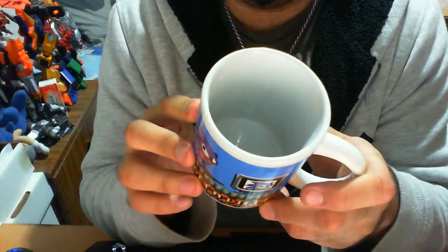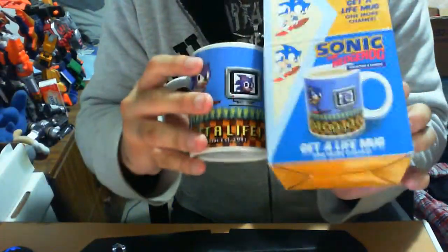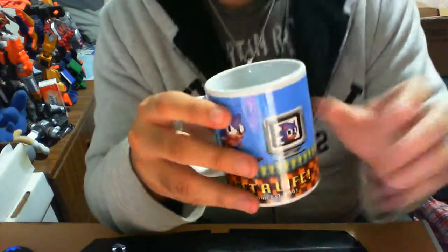At the very bottom it says Get a Life, Sonic EST 1991, which I'm guessing refers to when it was first released. Maybe? Who knows? That's essentially it. The only thing that bums me out, if at all, is that it says Get a Life, one more chance. Like, what does that mean? I do like this. It's quite gimmicky.